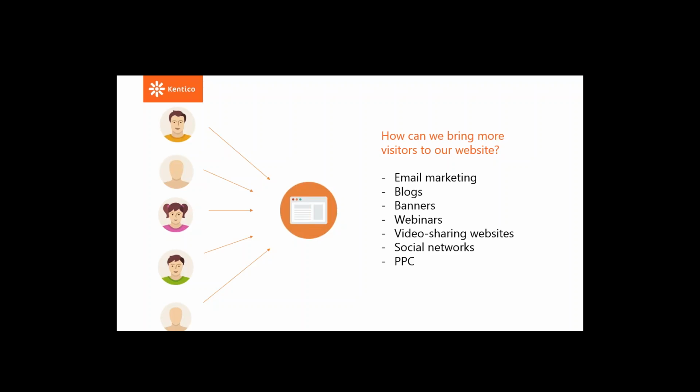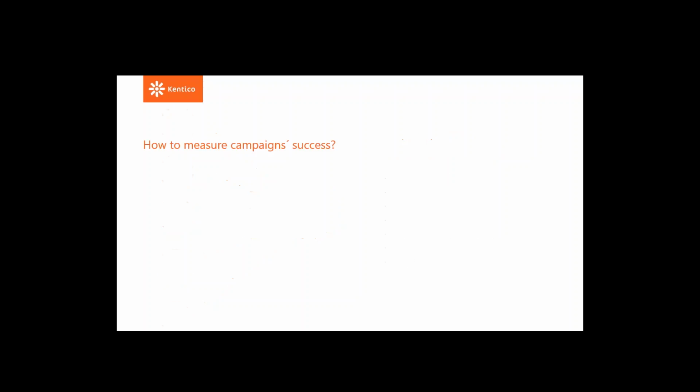So email marketing, blogs, banners, webinars, video sharing websites, social media, pay-per-click. These are all different avenues that people leverage and utilize to get more visitors to their website, to get those conversions and to be able to get those qualified leads and those potential customers to their site.